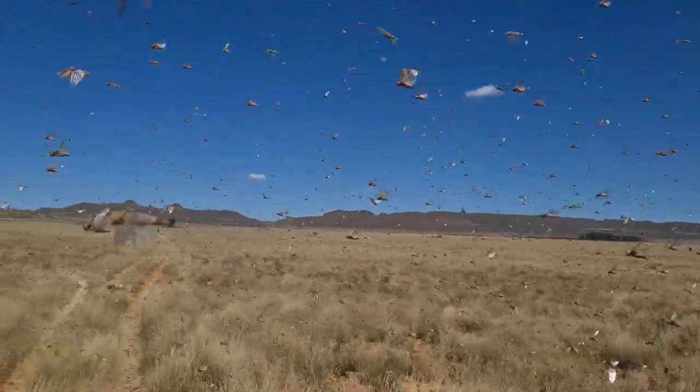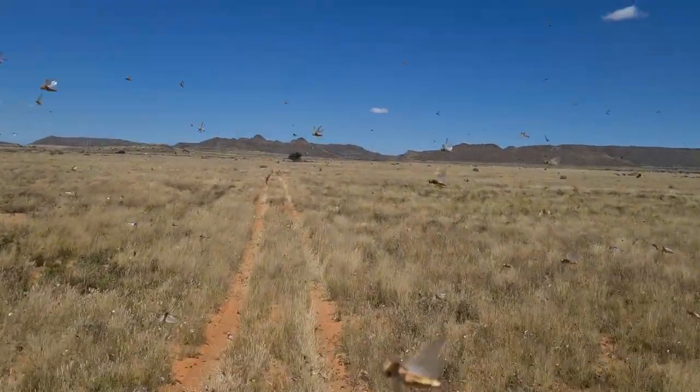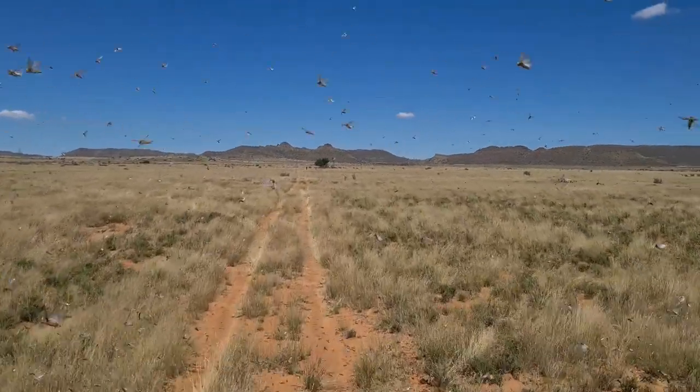So this grasshopper population is crazy. These grasshoppers come in millions and millions, and they destroy these areas of the grass for the animals. Definitely a big problem.